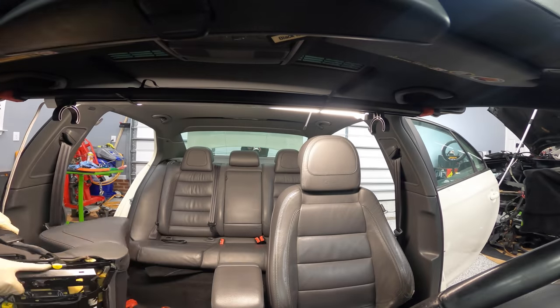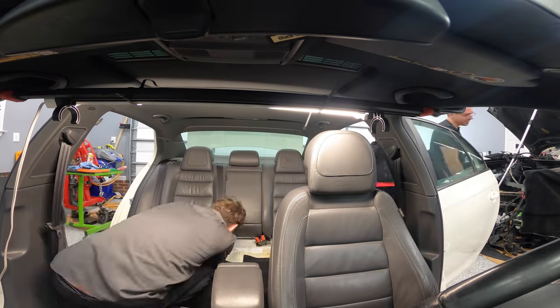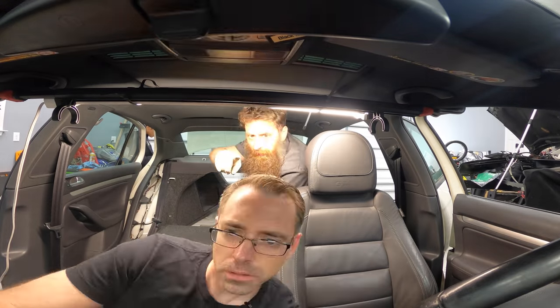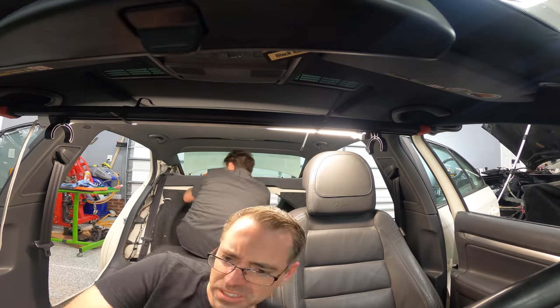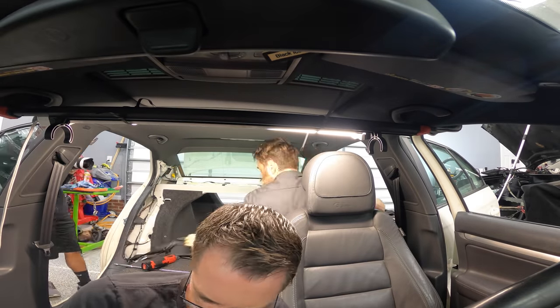While we're waiting on a few parts, this is a great opportunity to go ahead and start gutting that interior for weight reduction. One thing you want to do with a car to make it fast is remove as much weight as possible. Roughly every 100 pounds you remove from the car equals a tenth of a second, or that's the general rule of thumb. So we're going to try to take out as much weight as we can.